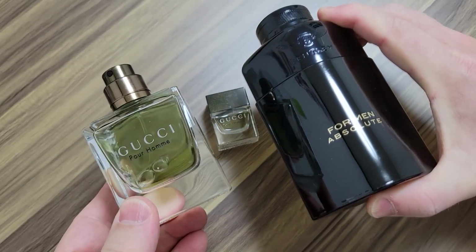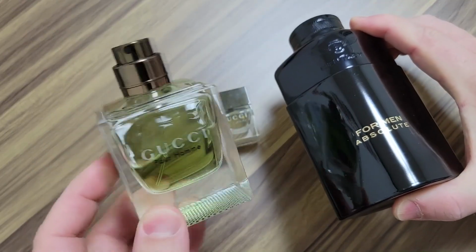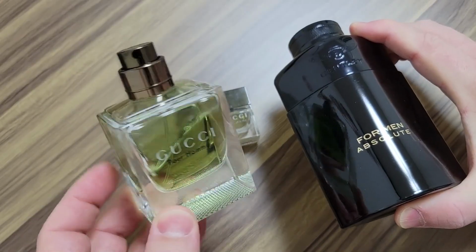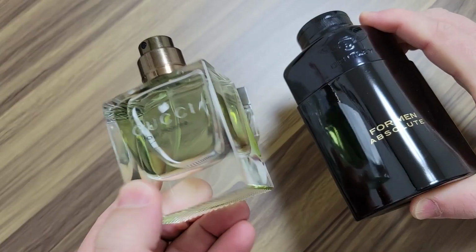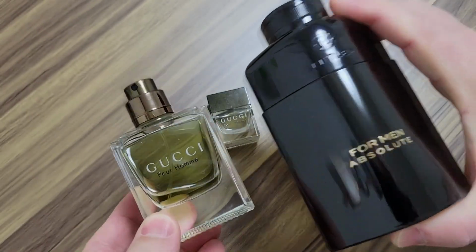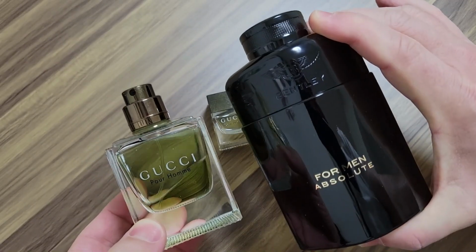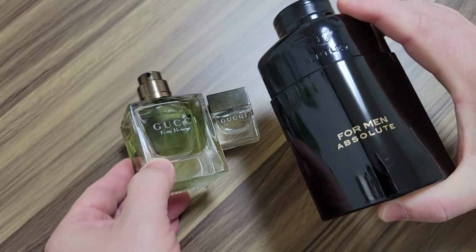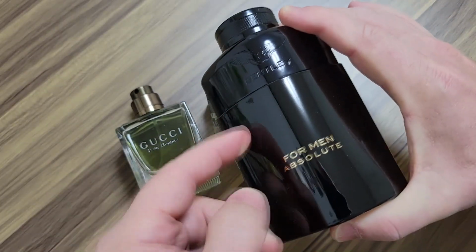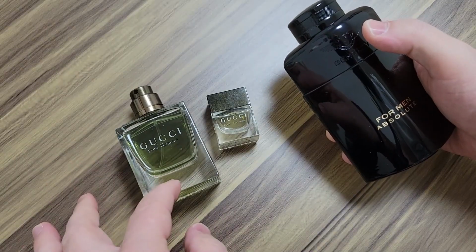Are they exactly the same? Definitely not. They're not exactly the same. And this bottle might be spoiled a tiny bit. I mean, you can't deny that the color is not exactly right, but it does smell great. Are they similar? Hell yes, they are very similar. And I would say that it's like 85 to 90% similar to Gucci Pour Homme. So much so that I would just recommend buying this. I would never spend the money to get one of these.